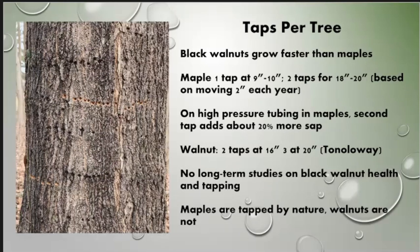Black walnuts grow faster than maples, so you can probably be more aggressive in taps. So the idea at 9 or 10 inches is, when you have a maple tree, let's say it's 10 inches, you're going to tap here. Year 1, year 2, you're going to move 2 inches one direction or the other, and you're going to be 6 inches higher or 6 inches lower. And each season, you're going to keep going around. The idea is by the time you get back to where you started, enough rings have grown out around that maple tree that you're not going to be tapping into a spot where you already tapped.